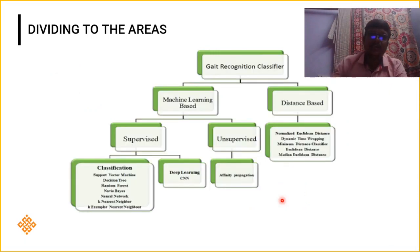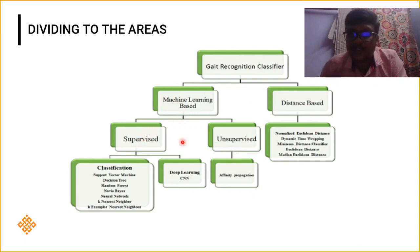So we can just see what methods are available in gait recognition classification. We are having broad classes like machine learning based and distance based. Distance based means Euclidean distance, city block distance, Mahalanobis distance. So foot distance is the length between the two alternate legs. This can be done using formulas to identify if the person is the same or not. Machine learning based can be supervised and unsupervised.